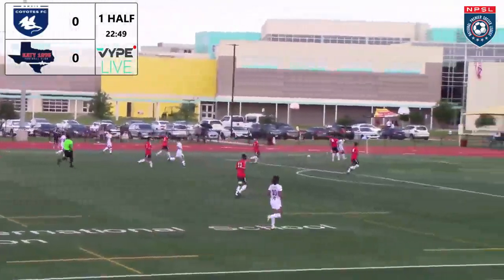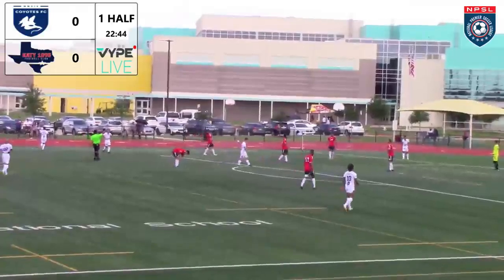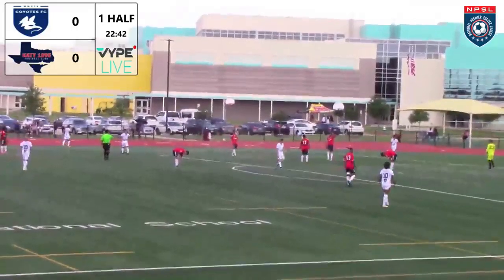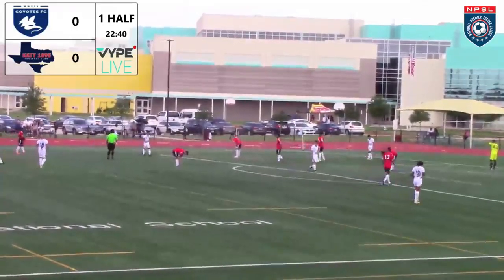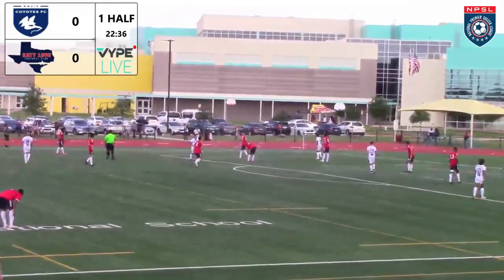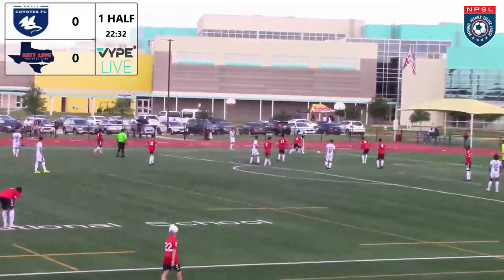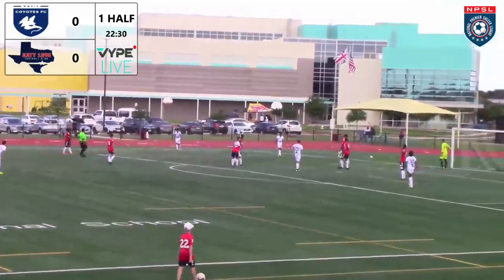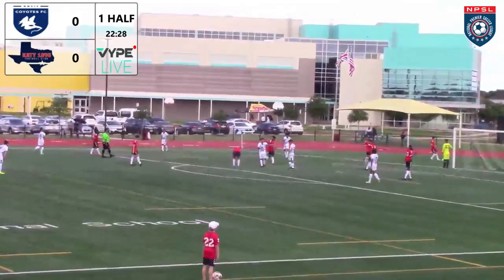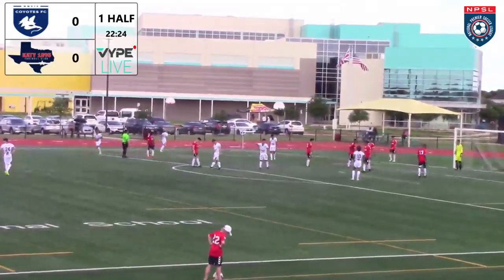Coyotes, 1-1, but KD1895 kicks it out of bounds, and ball in favor of Coyotes FC. As goalie for KATY FC is Brandon Padilla.